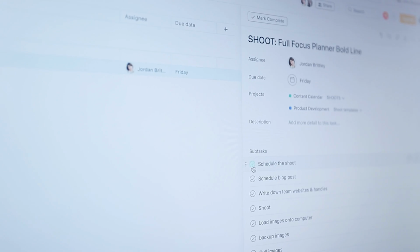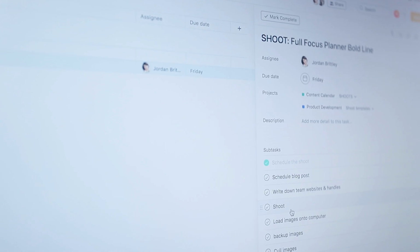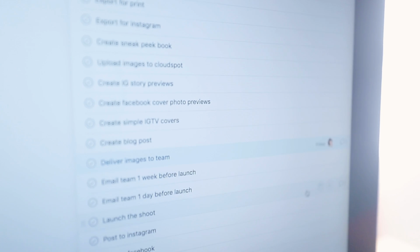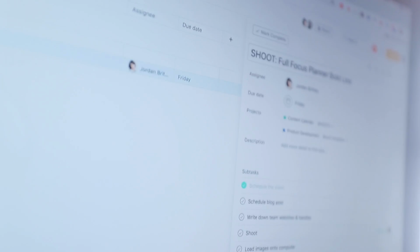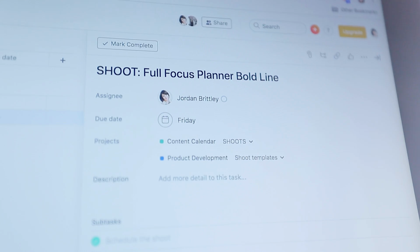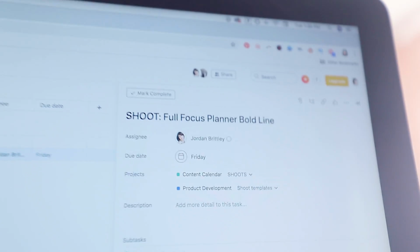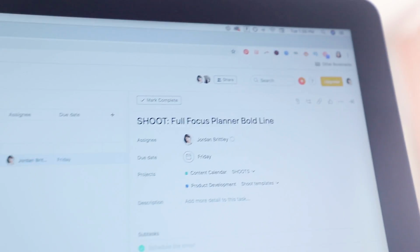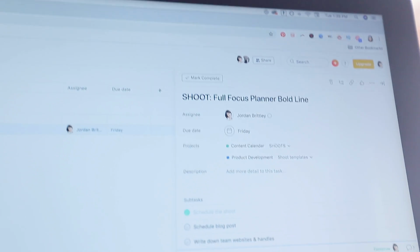First thing I'll do, I've already scheduled the shoot. I'll need to schedule the blog post. I'll do the shoot tomorrow. Delivery to the team, I'm gonna schedule that for Friday. I'll mark the entire project as upcoming for this week. So I've got that scheduled in Asana so that I make sure I check all these boxes. I've got marketing materials. I want to make sure I promote the shoot and that I'm consistent every time, no matter what shoot I'm doing.